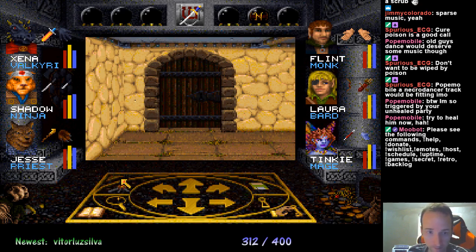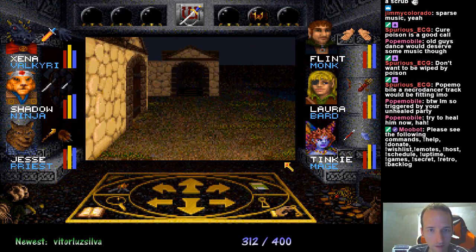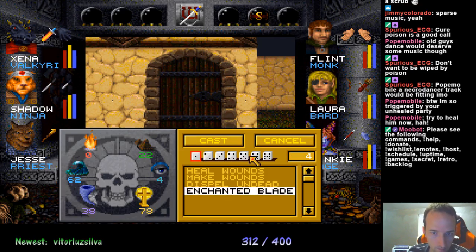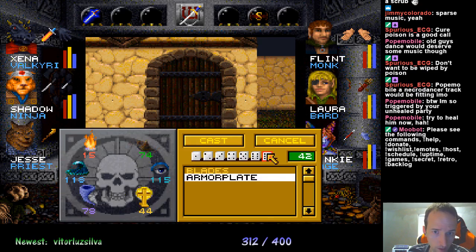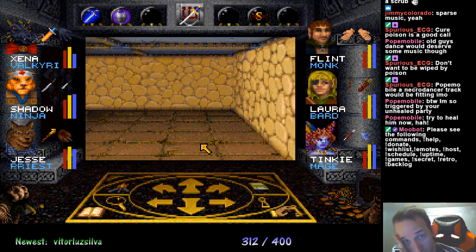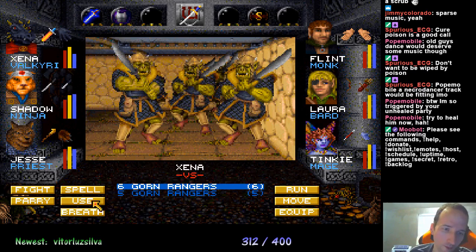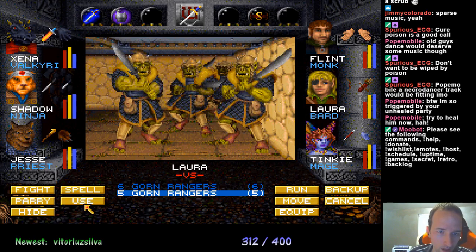Well, let's try. Gina detects something, of course, the secret wall here. We're gonna cast some spells. Enhanced blade, with some armor plate here. Oh, he's got rangers this time? Really? This is gonna be a pretty easy fight. We'll use the loot here.